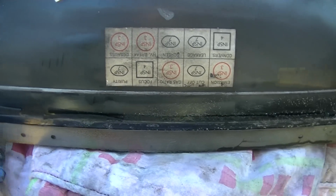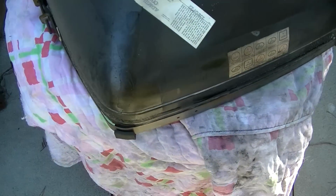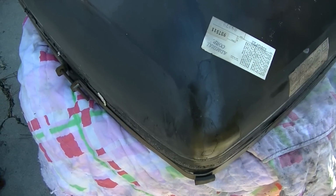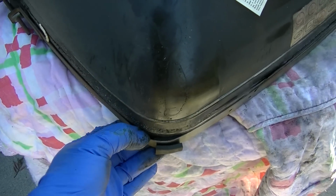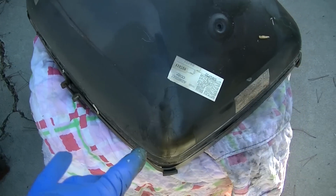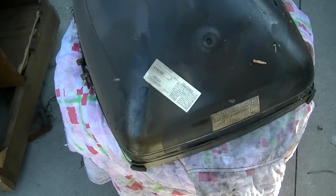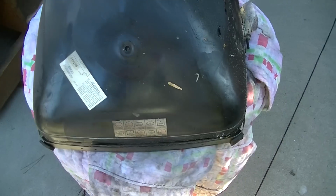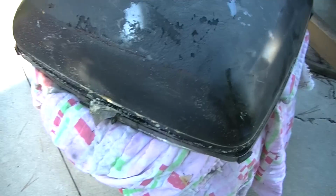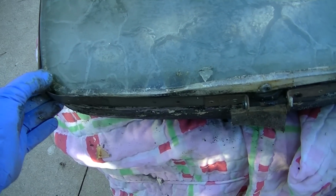Anyway, another thing, in later years, they made these CRTs a lot more bulletproof by putting a band around them. See this band? The newer CRTs had a band wrapped around real tight and crimped, and that kept them from imploding. I have to remove this band. They called those banded CRTs. I mean, this is exceptionally bad.